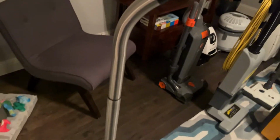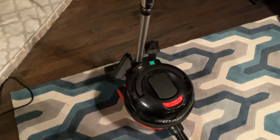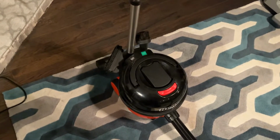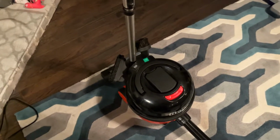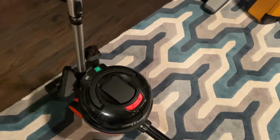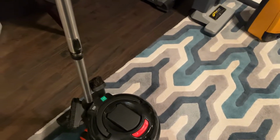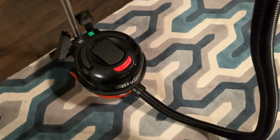It feels like it's almost as tall as me, which makes storage kind of a pain, and you can't really take it up and down stairs with it docked. You kind of have to hold the vacuum and the wand separately, which is kind of annoying. I don't really love that.